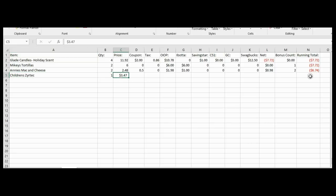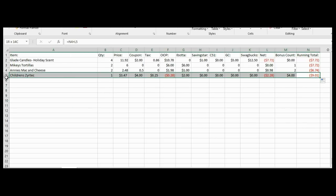That is $3.47. There's that $4 coupon, which I'm not going to be able to get because I hit my limit so many times, but 25-cent tax. That makes it 28-cent overage out of pocket, and you get $2 from Ibotta, none from Savings Star, none from Checkout 51, none from gift cards, none from Swagbucks. So make sure your net cost there, $2.28, fourth item for the bonus, which I don't know why that rang as a dollar sign, and now it's a $9.01 overage.